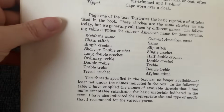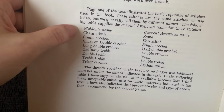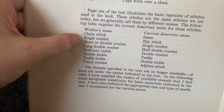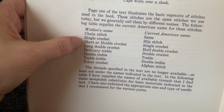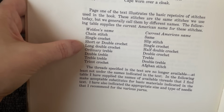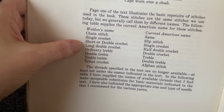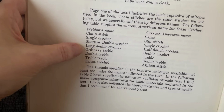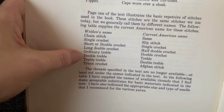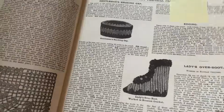I'm looking at the stitch index and I'm not seeing long treble. Well designed chain stitch, single crochet, short or double crochet. Long double treble is a half, long double crochet is a half double. Ordinary treble is a double crochet. Double treble is a treble. But what is a, oh no.